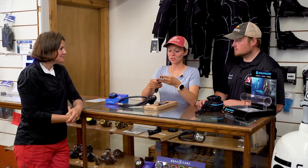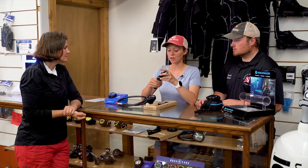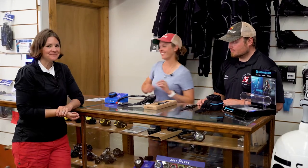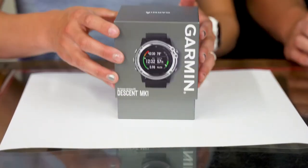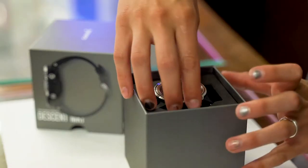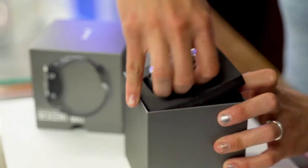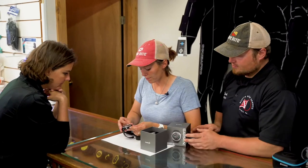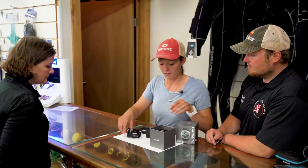This guy's really cool. I think you're going to be super happy with it. This is like the dummy model, so let me grab you a real one. Make sure you like it. Here she is. The grand unveiling. This is the actual watch, which looks just the same as that one. It's got a screen protector on it right now.